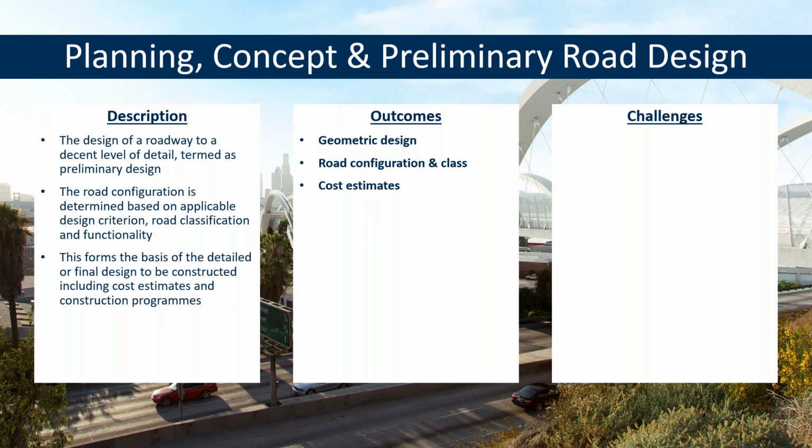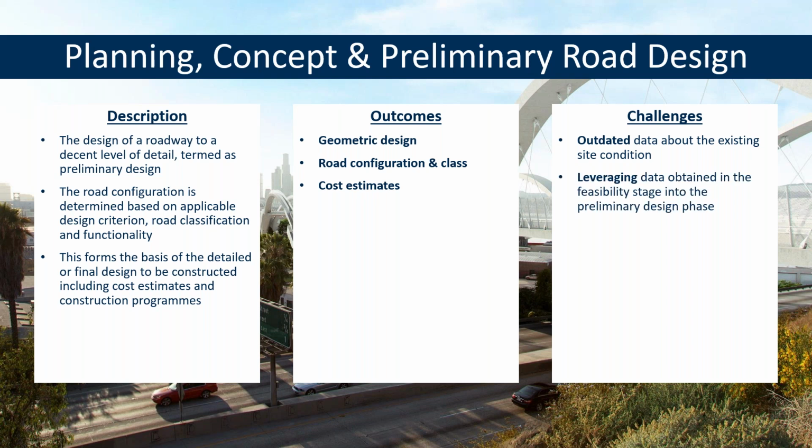Now, what challenges are faced here? First of all, challenges that are faced at the beginning relate throughout the entire project. It has a ripple effect, a negative one in this case, where outdated data still finds its way in the prelim stage. The challenges that I've mentioned previously, I've just left them out, but they are included in here. I've added some additional ones, being leveraging the data. So sometimes you might have the data, but you might not have the application to use it or the expertise to use it.